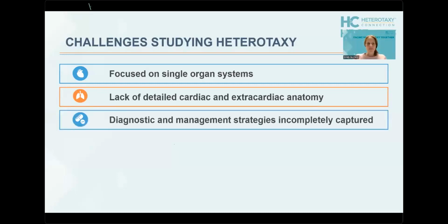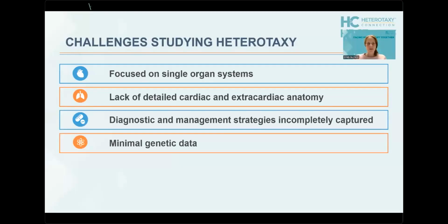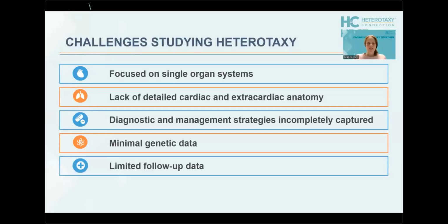Third, diagnostic and management strategies are incompletely captured. So it's not always obvious which diagnoses a patient was screened for, and many of the procedural and extracardiac diagnoses come from ICD codes. Fourth, aside from the Pediatric Cardiac Genetics Consortium, few contain rich genetic data. And then finally, these registries usually follow patients for a finite amount of time, such as through hospital discharge or occasionally out to a year or two. But long-term follow-up is virtually unheard of.